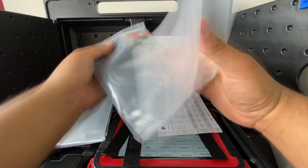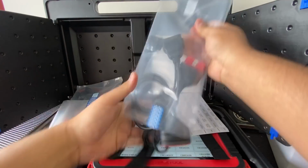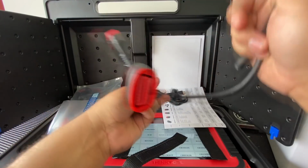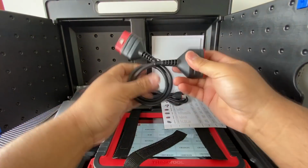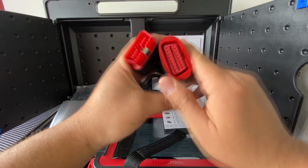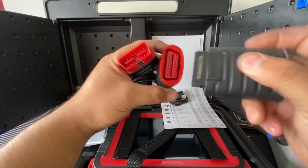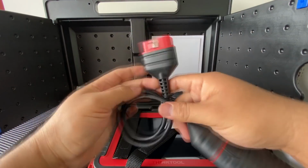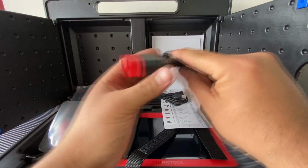Oh, you know what? I think this might be what we're looking for here. Let's take a look. SP cable. Oh, yeah, I think this is what we're looking for here. Take a look at that. It looks like we can plug our dongle into this end here. Yep. Then we have this end of the cable here that we can fit right in there.